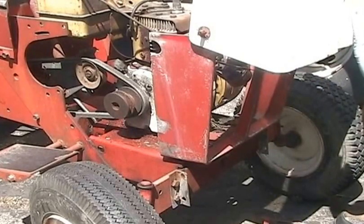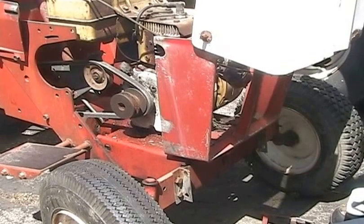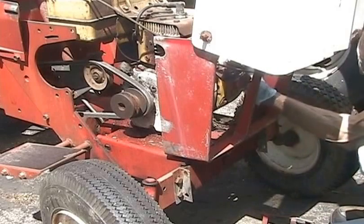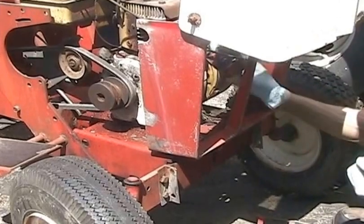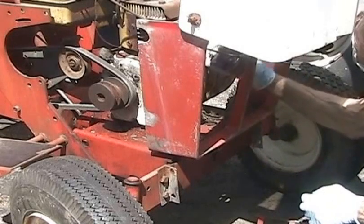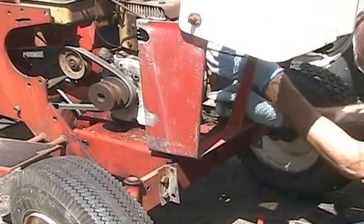They flange out like this. So I took some Allen bolts, so that way I could get behind there with an Allen wrench, but this isn't tightening up, so I don't know. We'll give it a shot anyway.